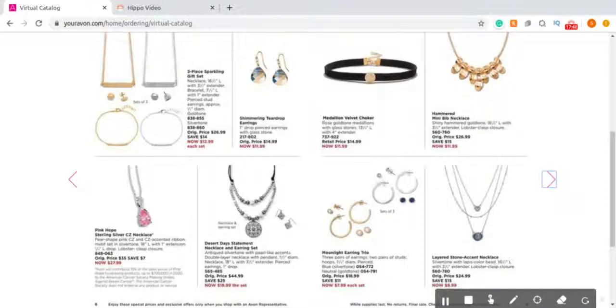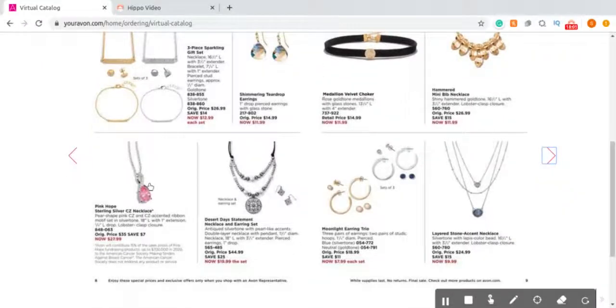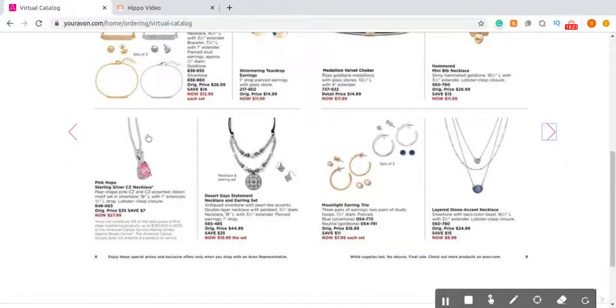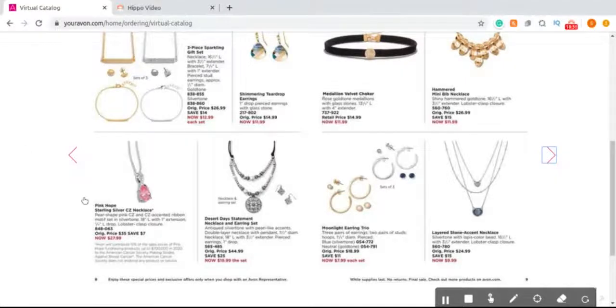This here, I still think it's between these three-piece sparkling gift set with the necklace, the earrings, and the bracelet, because it's just $12.99 for all those. And you can pick it in gold or silver tone. But I think this might be a little bit better value because this is sterling silver. And it has cubic zirconia, pink cubic zirconia. And in the ribbon part of it are cubic zirconias, just normal white ones. But because this has actual cubic zirconia in it, and it is set into sterling silver, that is what makes this piece really probably the bombshell of all the rest of this.